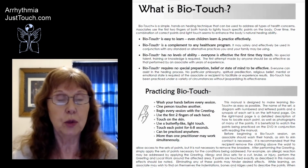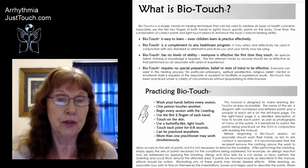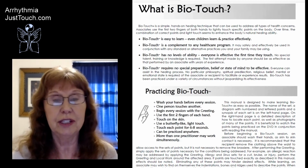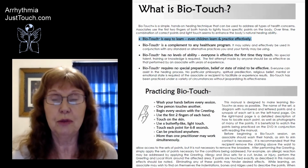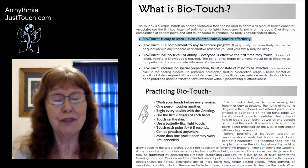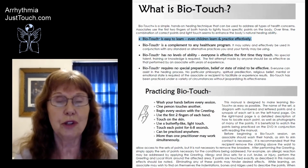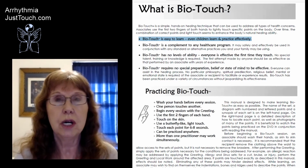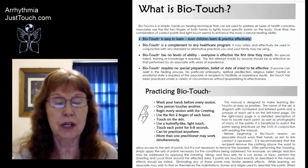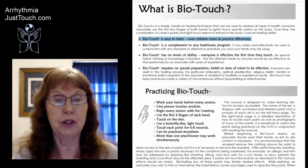So let's just quickly go over these 4 main parts, these bullets. It says on the first one, BioTouch is easy to learn. Even children can learn and practice it. And this is true. We have actually had children in our trainings, and a couple of them have gone on to be certified. So I always think of BioTouch. It's so beautiful, and it's so non-invasive, and it's so light and loving that it brings out the children in each of us to trust, to feel safe, to honor, and just to be present with another person.